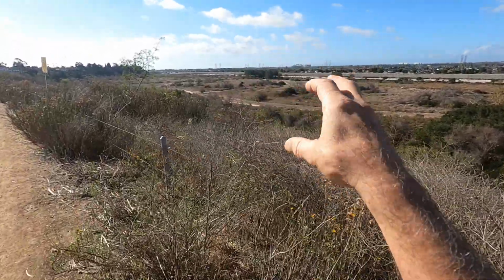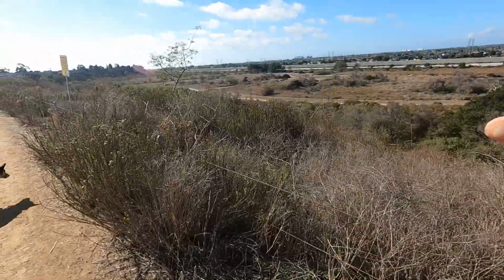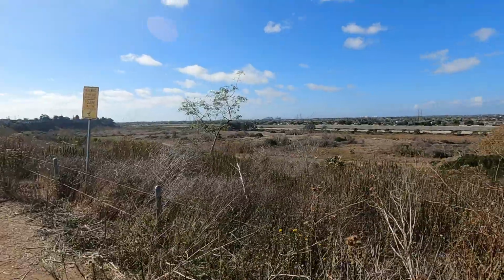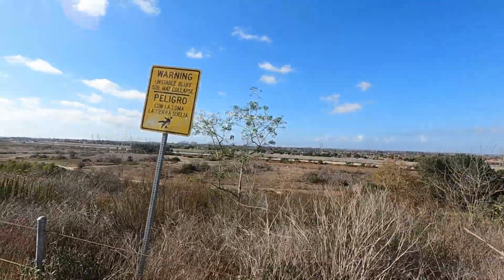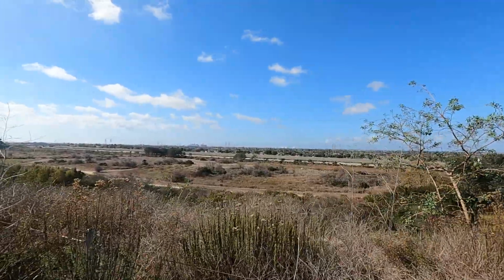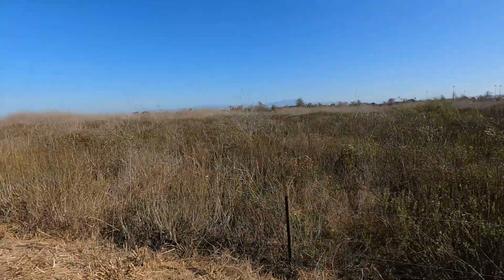But again, this was kind of a nice little snack bar down here for indigenous peoples. There were shellfish, fish, birds, and all sorts of waterfowl that they could survive on. So it was a pretty nice life. And then they had a fresh water supply, the Santa Ana River Trail, which used to be the Santa Ana River. I don't know what they called it back then, but pretty good place to call home.